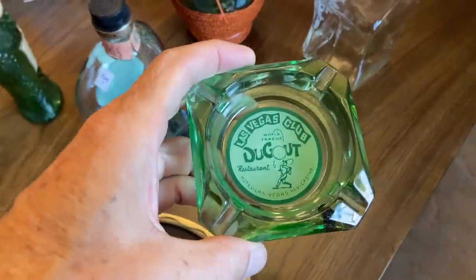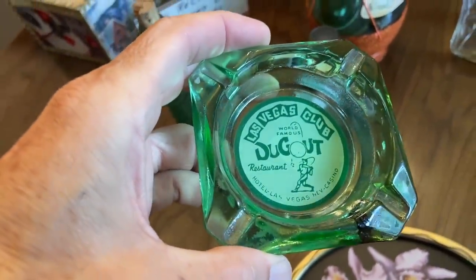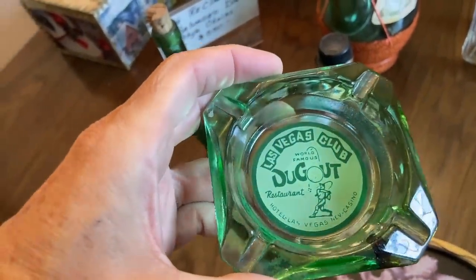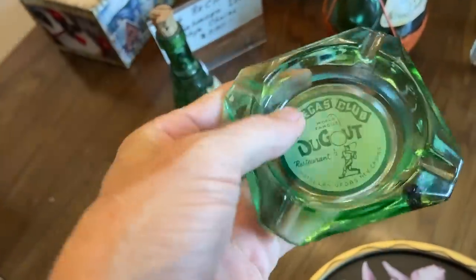Let's see, this is, oh, the Dugout, Las Vegas. Yes. Yeah, I think anything from Vegas from the 60s and 70s is absolutely something to buy, especially in terms of ashtrays and especially for $3. So I'm going to take this. It looks like it has some schmutz, but I think I can get that off.